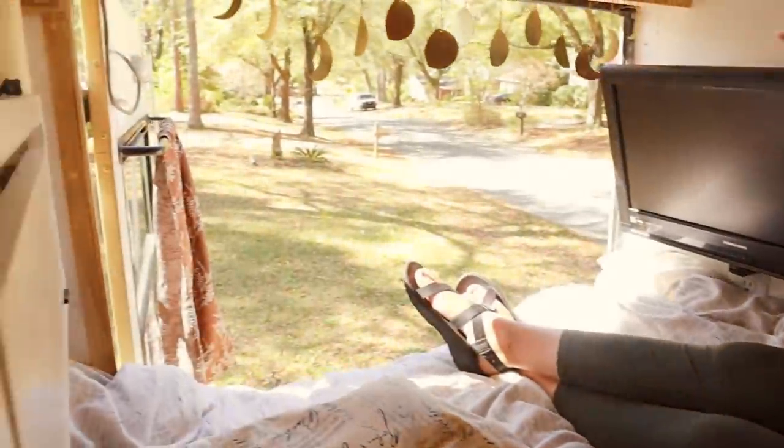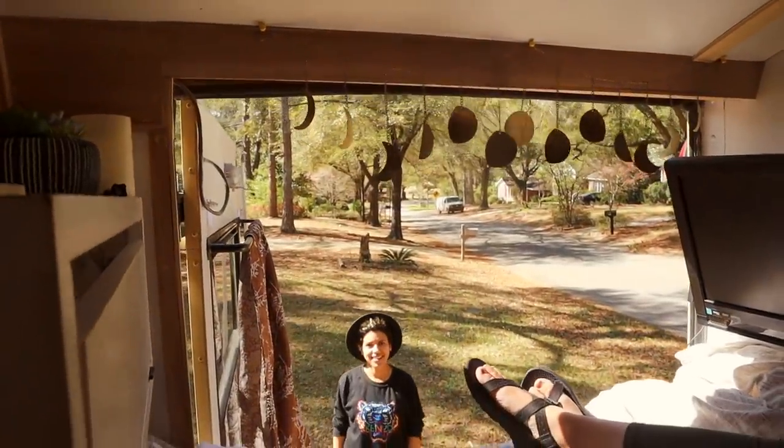Let's see it. This is a good life here, right? This is what bus life's about. It's the outdoors and then to experience it from bed. I mean, come on, does it get any better?